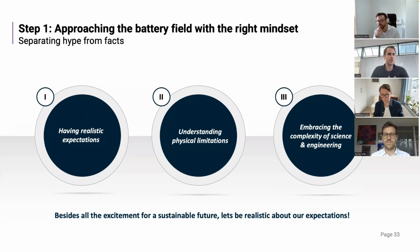Kind of a no-brainer, but also kind of not. I mean, having realistic expectations is probably the first thing we should go with, and reading all these newspaper articles where there's another silver bullet or another breakthrough is simply not going to make it, right? It's a very challenging topic. It has a lot of physical and chemical limitations that we need to understand when judging the performance of a battery technology properly. And that's especially what Matt pointed out in the beginning. And I think we simply have to embrace that this technology is complex. Battery is a freaking complex technology from a science perspective, but also from an engineering perspective.